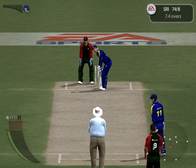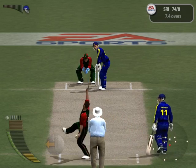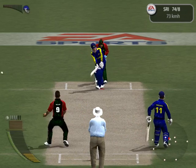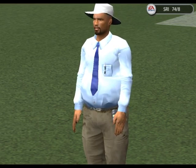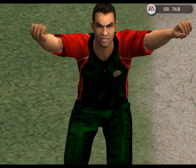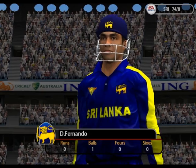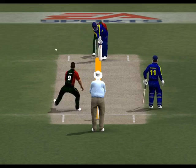Fernando waiting at the striker's end. Confident appeal. The umpire turned that one down, but it did look very close. I thought it looked very close. Well, Richie, that looked very close, but the umpire's given the... Let's take a look at that in slow motion.